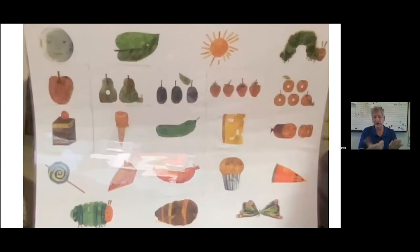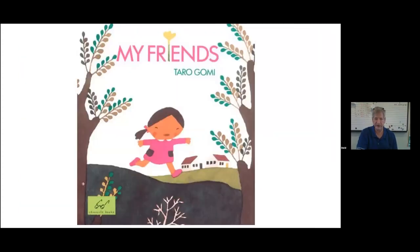As I read the story, they can follow with their finger, or as they do, they can say the vocab, or I can have them find the cheese and put your finger on the cheese. Find the big fat caterpillar. Find the apple. Or I can hold it up and say, what's this? What's this? What's this?